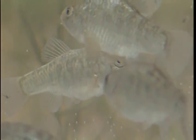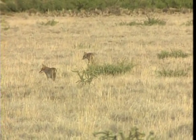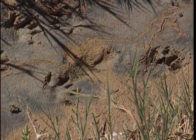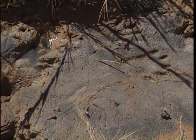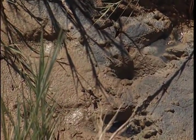In the pupfish's constant struggle for survival, natural predators are also a threat. Bobcat, coyote, and great blue herons have been known to reduce their numbers. You can see these raccoon tracks running right up the channel of the river. They indicate that a raccoon was coming through here and foraging, perhaps for some of the fish that were trapped as the water has receded.